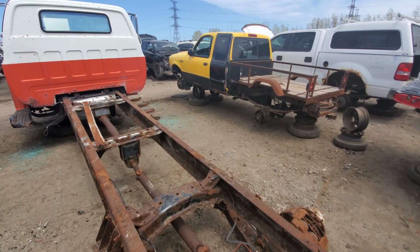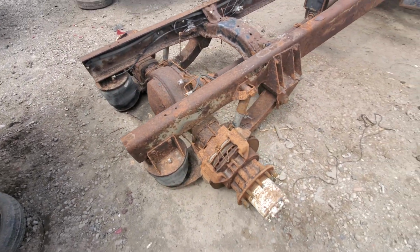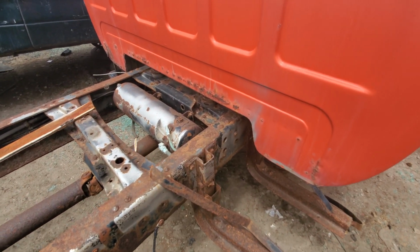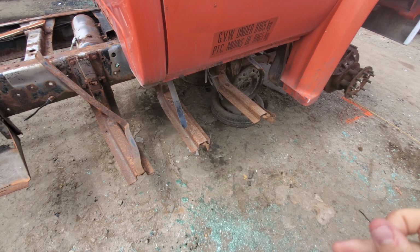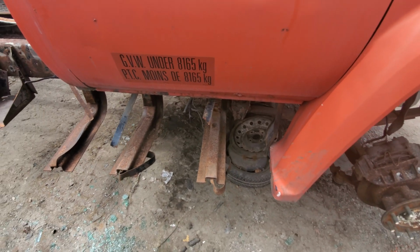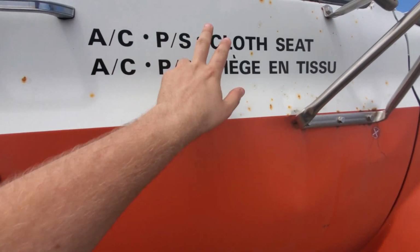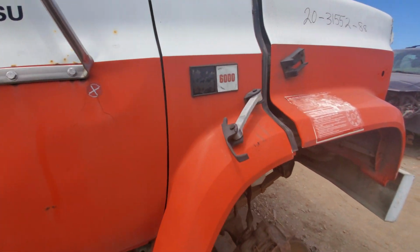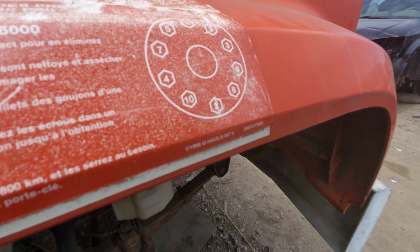This one here obviously is not so good anymore, but it did have air suspension. And it had the air tank right here. Not bad. And it had the saddle tank, I believe it was called. I think it's called a saddle tank. It was right here for fuel. Once again, you have the AC, power steering, cloth seat. Yeah, this is definitely a U-Haul truck because they're advertising this, and the inflation of the tires would not be normally advertised. Now, under the hood.